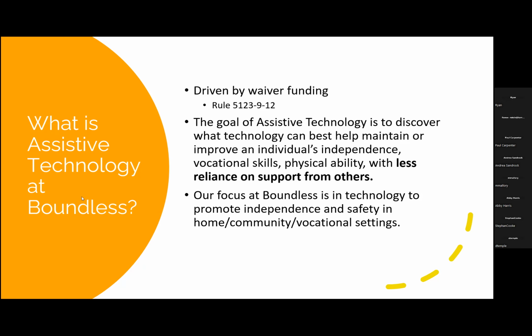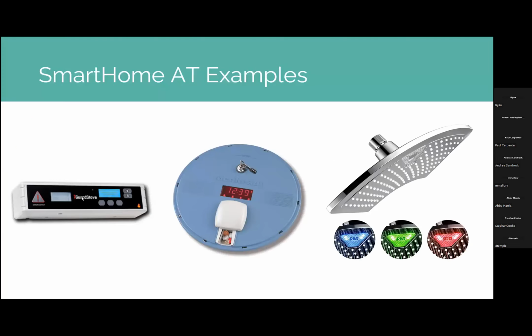So our goal at Boundless is to help the people that we serve be more independent in home, community, and vocational settings. And what that might look like in a home environment is something like this. I want to provide you with examples of assistive technologies in and out of the home that can range from more basic types of equipment, like you see here, all the way up to things that are very sophisticated that require connection to an app on a phone or a tablet, Wi-Fi, things like that.